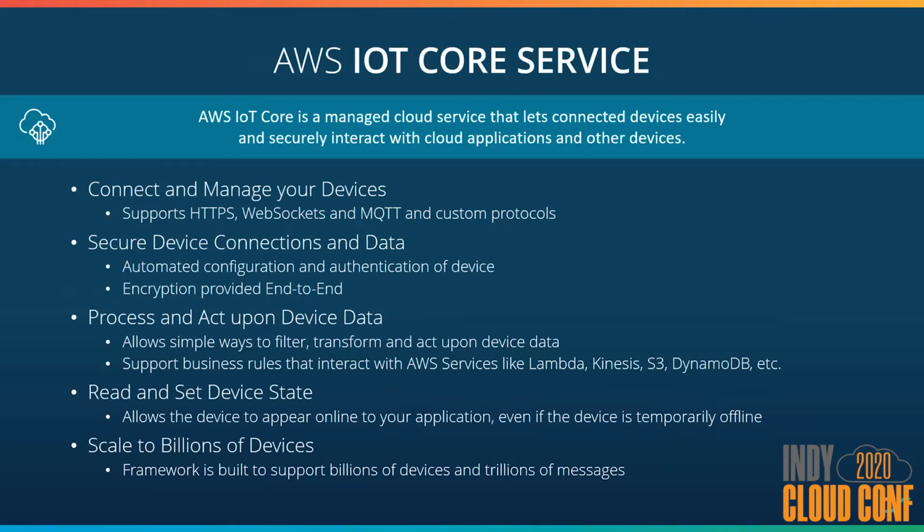So AWS IoT Core, sometimes referred to as the hub, is the foundation of the platform. It provides you all the capabilities you need to connect and manage your IoT devices. Out of the box, you're provided with secure communication between the cloud and your device. You can implement business rules to do things with the data that you're collecting. And you can also mitigate the impacts of devices that go online or offline by having messages get queued and republished if necessary. These are called shadow devices. It also supports communication over HTTPS, WebSockets, MQTT, and custom protocols. But the preference is given to MQTT because it has the lowest amount of overhead and can handle the limited bandwidth that you typically have.